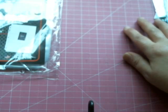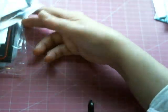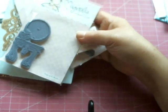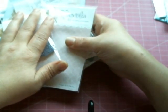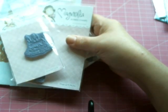Then I went to Joann's. Well, let me go to my eBay haul. Well, no, let me do my Joann's one first because the eBay haul has a little announcement towards the end of it. Then I went to Joann's, my favorite place in the whole wide world.